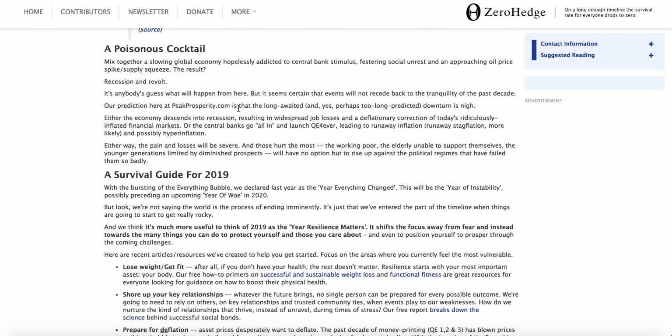If anybody guesses what happened from there, it seems certain that we are now returning to the tranquility of the past, but I don't think so, because this year will have a lot of volatility. I could be wrong too. The economy can descend into a recession as well. There will be widespread job losses and a deflationary correction, because the bubble has kept on inflating and inflating. Eventually you have to deflate the bubble, and all these elevated or inflated asset prices, the stock market and real estate, have to deflate eventually.